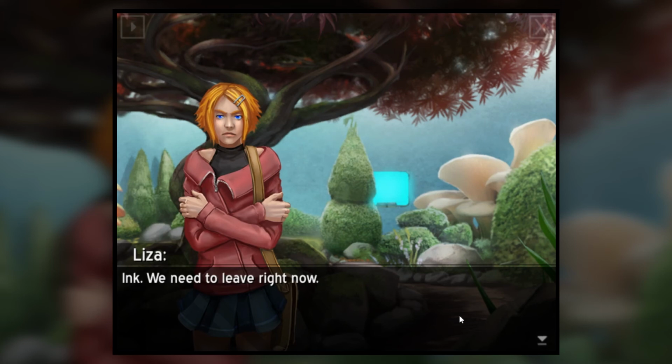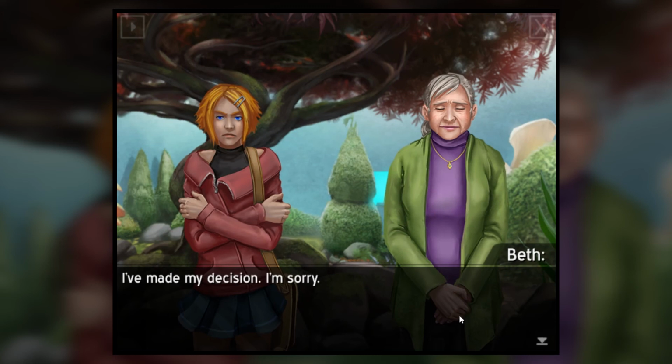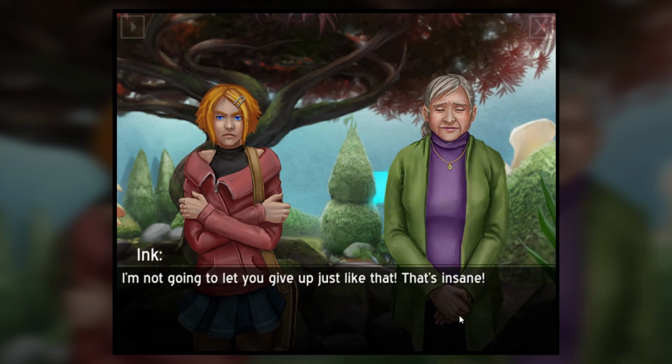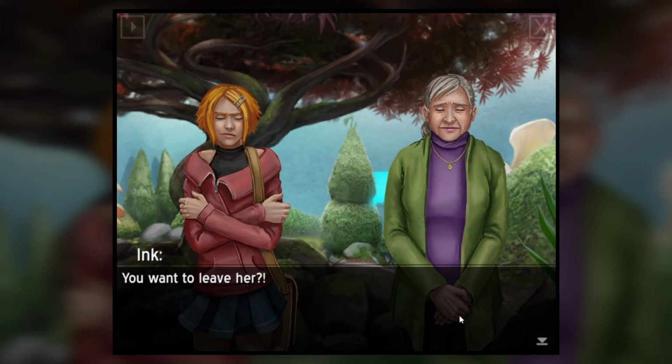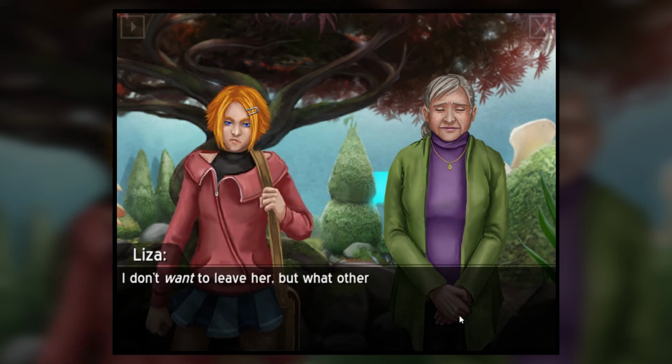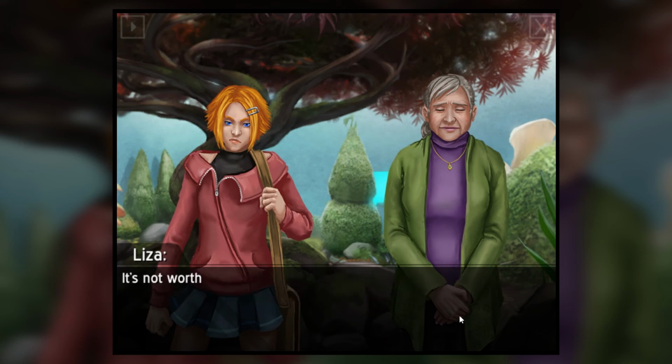Ink, we need to leave right now. What about Beth? I've made my decision. I'm sorry. You can make that decision if you want when we get out of this game, please. I'm not gonna let you give up just like that. It's insane. Ink, it's her decision. Let her stay. You want to leave her? I don't want to leave her, but what other choice do we have? What are we gonna do? Drag her around against her will? Yes, just at least out of this room. We're strong. It's not worth risking anyone else's lives to save hers.